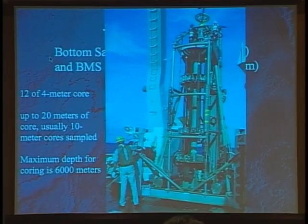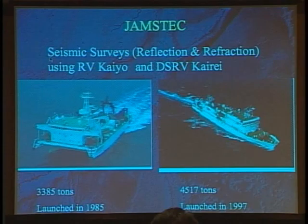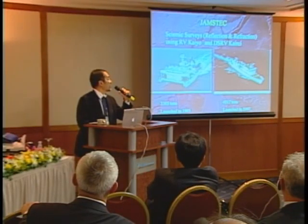Rock samples of the bottom were taken to identify the type of the crust, which is required by the commission, the CLCS, which will give us the recommendation on our extended continental shelf. And JAMSTEC brought two vessels, the research vessel Kayo and the deep sea research vessel Kyray. Kayo is a SWATH vessel, and Kyray is a seismic vessel, of 3,400 tons and 4,500 tons.